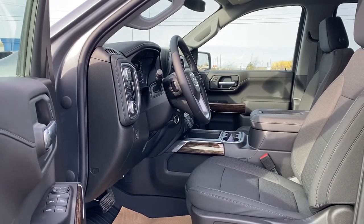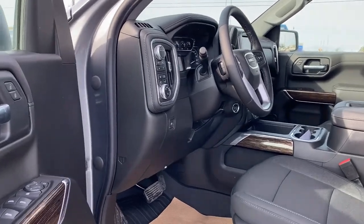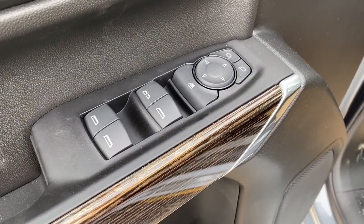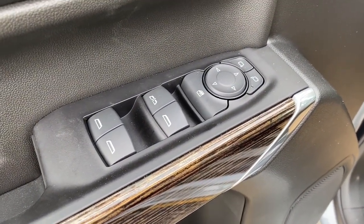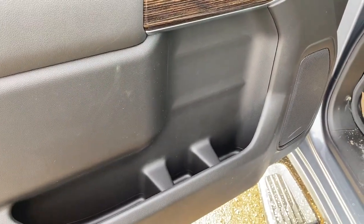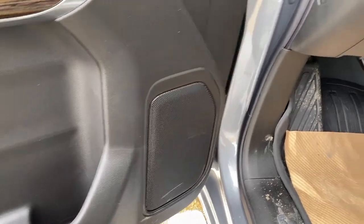We're going to start by taking a look inside the front of the Elevation. The driver's door has power door locks, power windows with an auto express window, power adjustable side mirrors, the child lock button, wood trim, door storage with a cup holder and a door speaker.